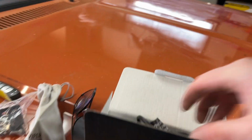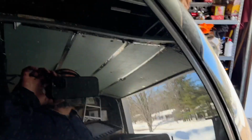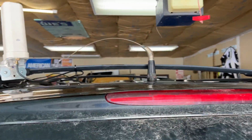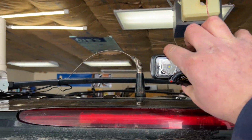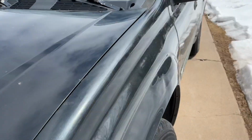Also, I got this additional one from Harbor Freight. Can't believe how nice these things are. And what I'm thinking is I want to mount it back on this rack back here, facing backwards, so that way when it's nighttime and really dark, I got some lights shining backwards. Sides, front, back, will all be covered.